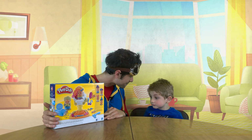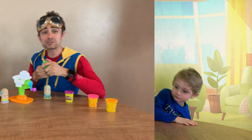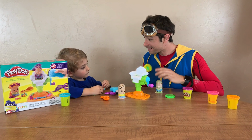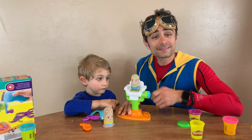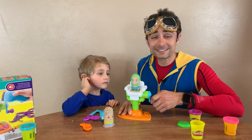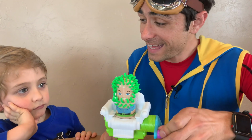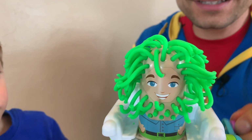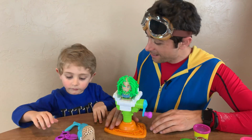Should we open it up? Let's open it up. Come up here with me. Miles wanted to do green Play-Doh on the boy Play-Doh guy, huh? When our hair gets too long, we need to cut it. And that's okay because cutting your hair doesn't hurt at all. Whoa, look at that hair growing. Uh-oh, it's getting really crazy. We need to cut that hair.